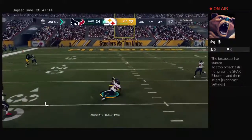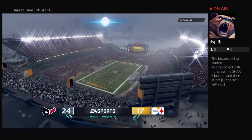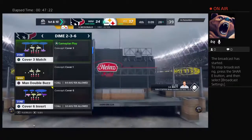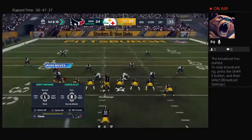And he finds McDonald. And he'll go down, but not before getting this inside the 30. And we've got a timeout. 9 seconds remaining. At the 28-yard line. 3 tight ends in the ball game here on 1st and 10.